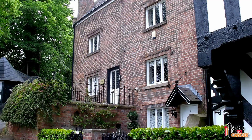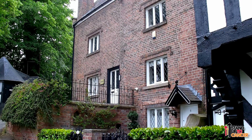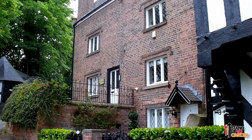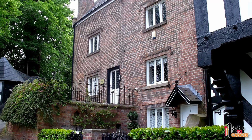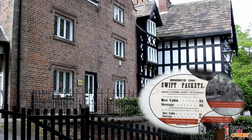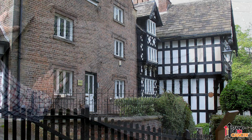This is the packet house, and from 1769, so 7 or 8 years after the canal was opened, the packet house was a place where you could buy tickets and take a comfortable ride from here to Manchester in about 2.5 hours. It was cheap, it was affordable, and it was comfortable, and I suspect it was only the upper class that could take advantage of such services.